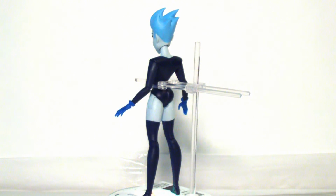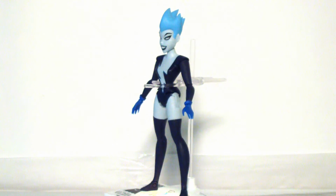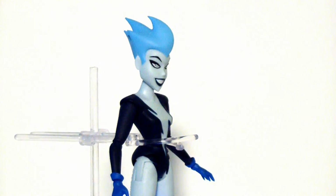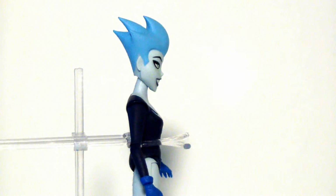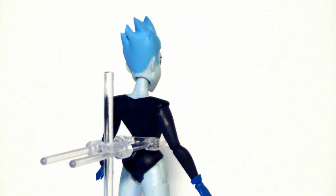Her head's on a ball joint, she has articulation in the shoulders to go outwards and forwards, a single joint in the elbow with a swivel, a hinge in the wrist and a twist, which I'll get into later. No waist articulation. Legs can go outwards, forwards, and to the side, with a single joint in the knee. There is actually a boot swivel, so you can twist her leg from left to right at the top part of the boot, and she has a single hinge in her foot.